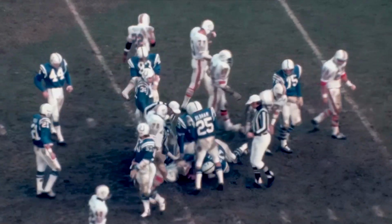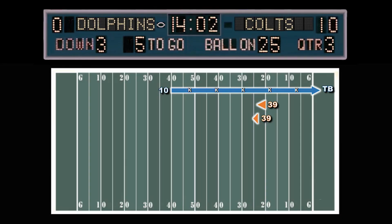The Colts waiting for him. They stop him at the 25, a gain of 2 yards. Bailey again jammed the play up along with Joe Schmiesing playing at the defensive right side tackle. The two tackles in on the stop. It'll bring up a third down and 5.